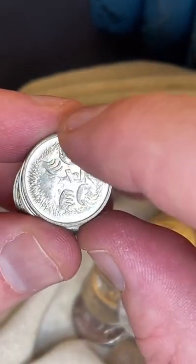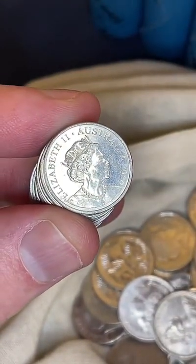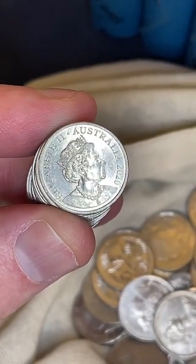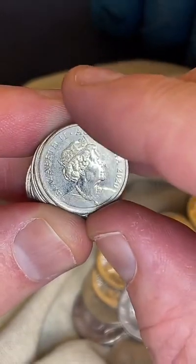There was 200 million of the HH coins. Yeah, close to. It's 161 million 1988 coins, and then another 31 million 1989 coins. So yeah, close to.